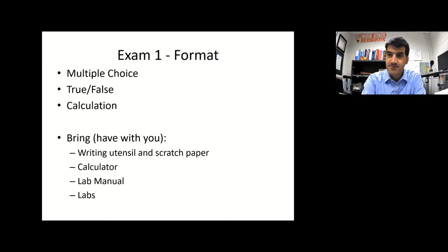calculation. What you should have with you when you sit down to take this exam, you should definitely have something to write with and a piece of scratch paper, because there are going to be some calculations. And you should also have a calculator for the same reason. And I'd recommend having your lab manual as a reference right there with you, and the labs that you have done right there with you as well as a reference.